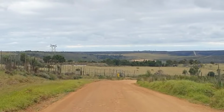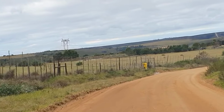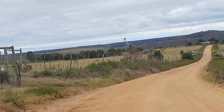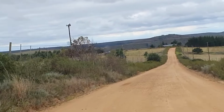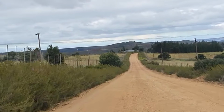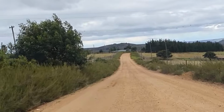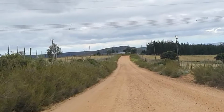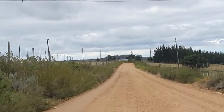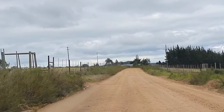I'm taking the road down. Somewhere towards the bottom is the Botlierskop Game Reserve. I'm not going to go in there, but they have the big fives. They don't have leopards, from what I can establish on their website, but it seems like they're quite famous for their black impala herd.